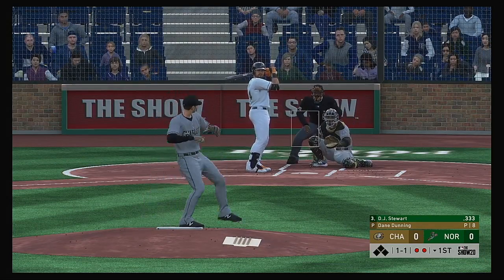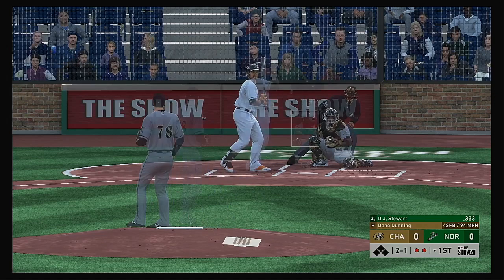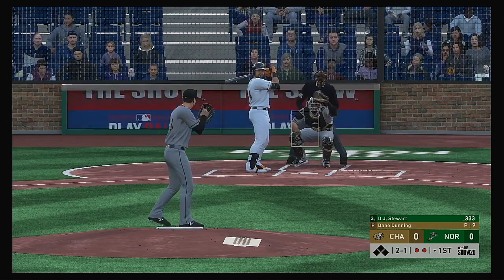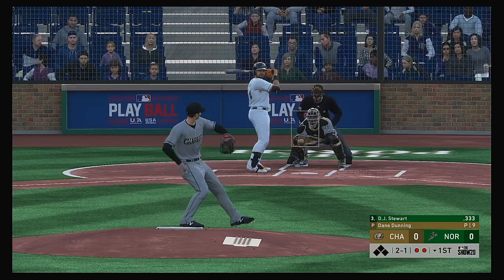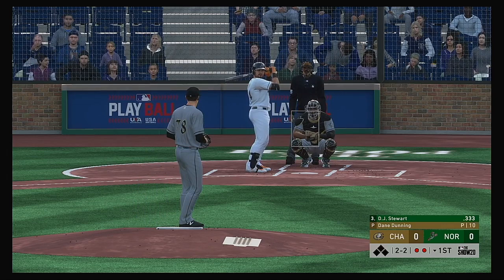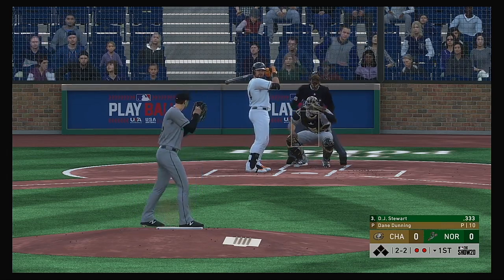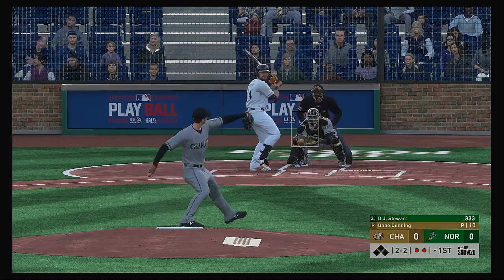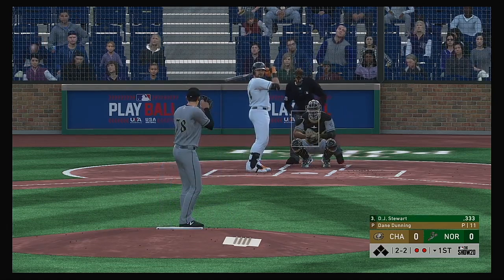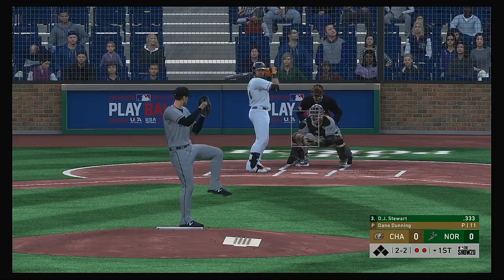Here's the 1-1 pitch. There's a fastball well off the plate for a ball. Good fastball as he gets the swing and a miss. Now this pitcher's feeling the flow right now. Two outs in the first inning. He's got really nice mechanics working right now and blew that fastball right by him. The 2-2.